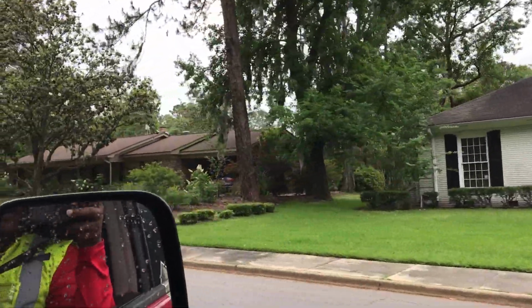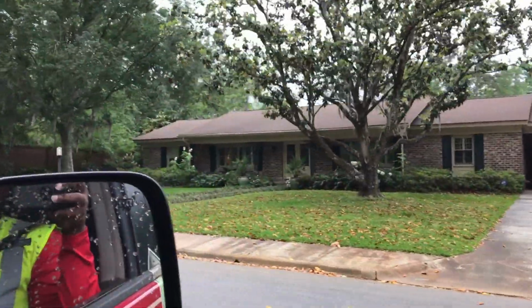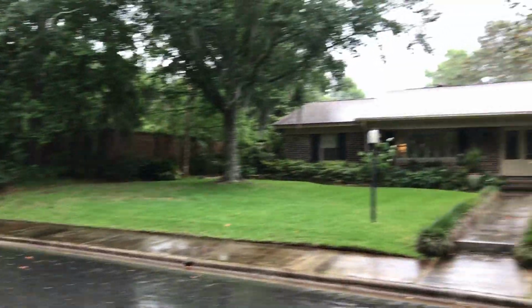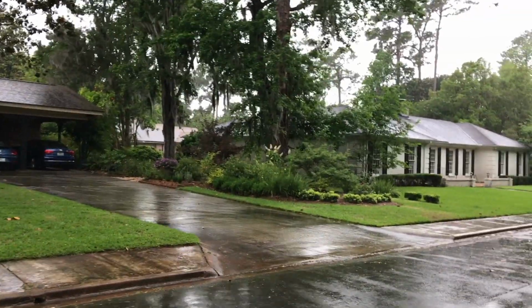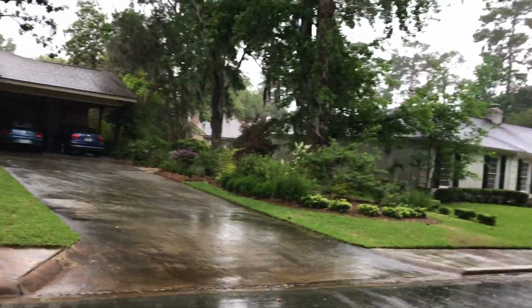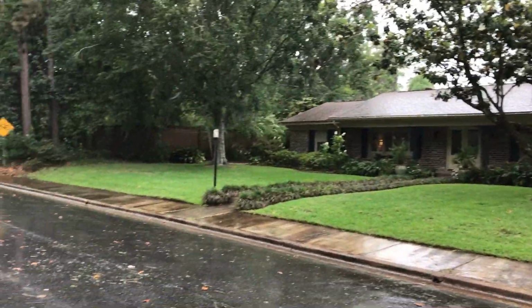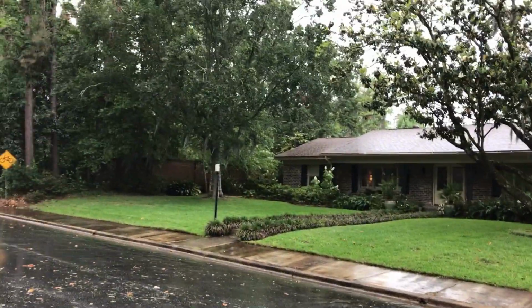Alright guys, here we are at the next one. We will not be filming at this one, but I'll show you the after. Alright guys, this is the end result. This is what it looks like. It's freaking raining, guys. It is coming down. Steven is just finishing blowing it back. But this is crazy.